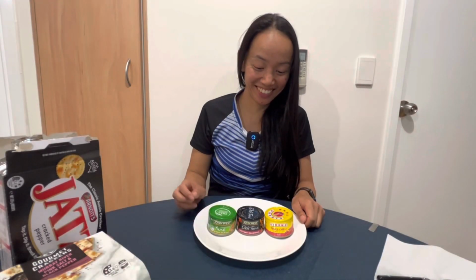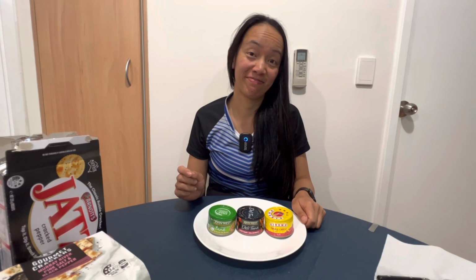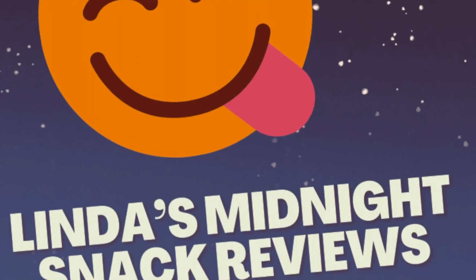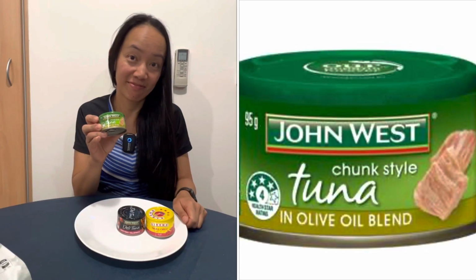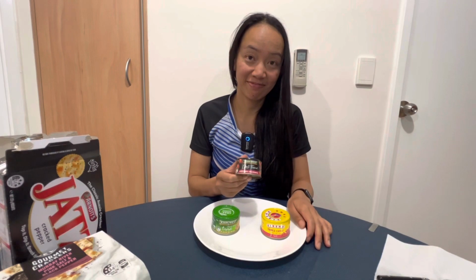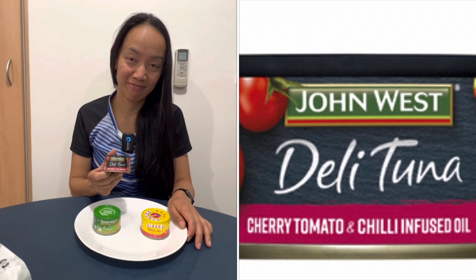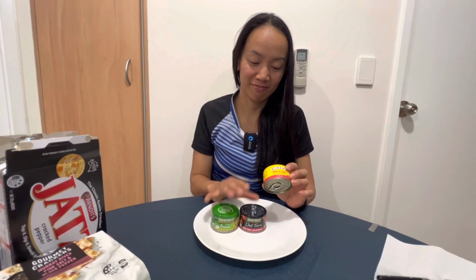Today we're doing a tuna battle to see which supermarket tuna is the best out of these three. We've got the standard John West chunk style tuna in olive oil blend. That's the cheapest at $2.70 full price. And then we've got the slightly better Deli style cherry tomato and chili infused oil John West tuna. That's their fancier one, $2.90 full price.